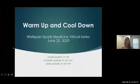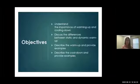basically, we're going to talk a little bit today about the warm-up and the cool-down. Again, I'm going to keep it fairly basic for this afternoon. If you have any specific questions, feel free to ask at the end. So, objectives for today: understanding the importance of why you need to warm up and why you need to cool down; discussing the differences between static and dynamic warm-ups and static and dynamic stretching, which has been a hot topic throughout the research in the past; and then describing a proper warm-up and giving you some basic examples, and describing a cool-down, again with some examples.